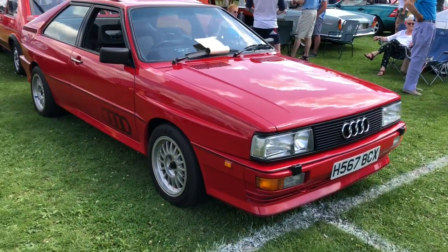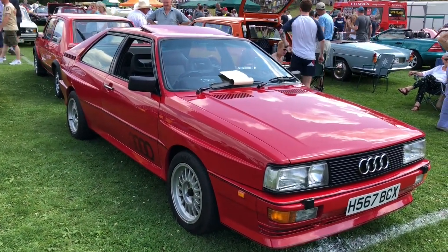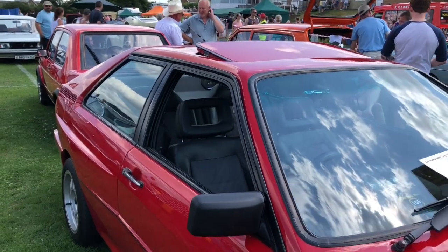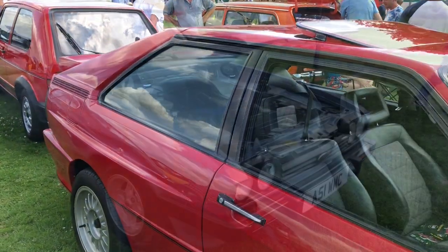Next to this is the original Audi Quattro, so-called Quattro, being the Italian for four, and it's the car that changed world rallying with 4-wheel drive. This looks to be a later 20 valve model and really stunning condition.